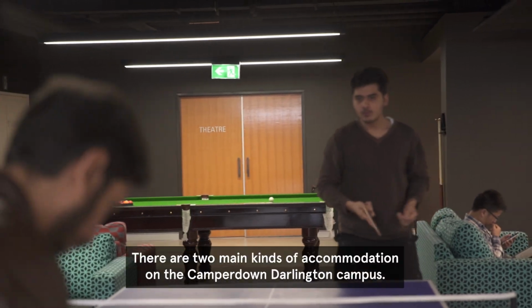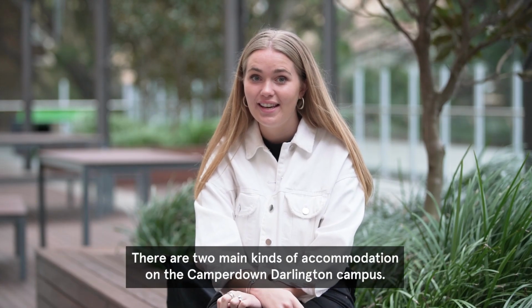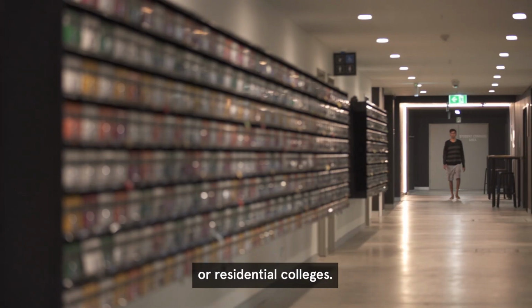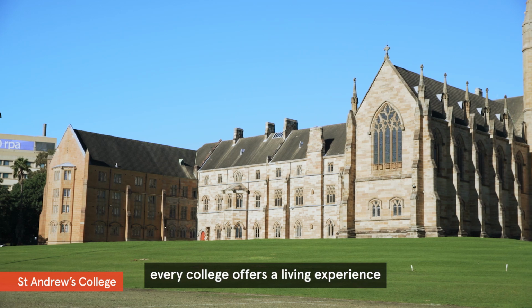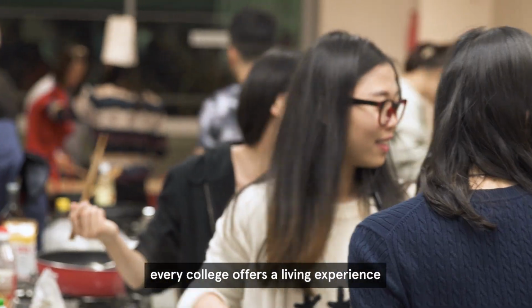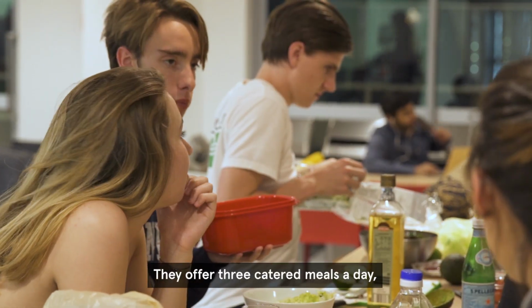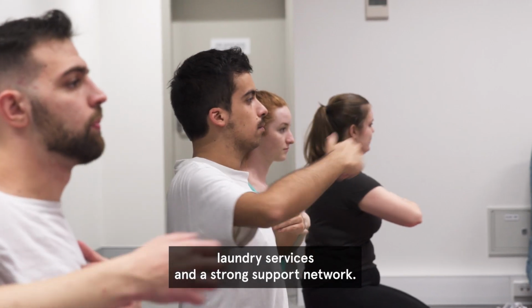You want to make sure your time at uni is one to remember, and that can start with where you live. There are 2 main kinds of accommodation on the Camperdown Darlington campus. University residences like this one, the Queen Mary Building, or residential colleges. Rich in history and tradition, every college offers a living experience that will let you study and enjoy a busy social calendar. They offer 3 catered meals a day, laundry services, and a strong support network.